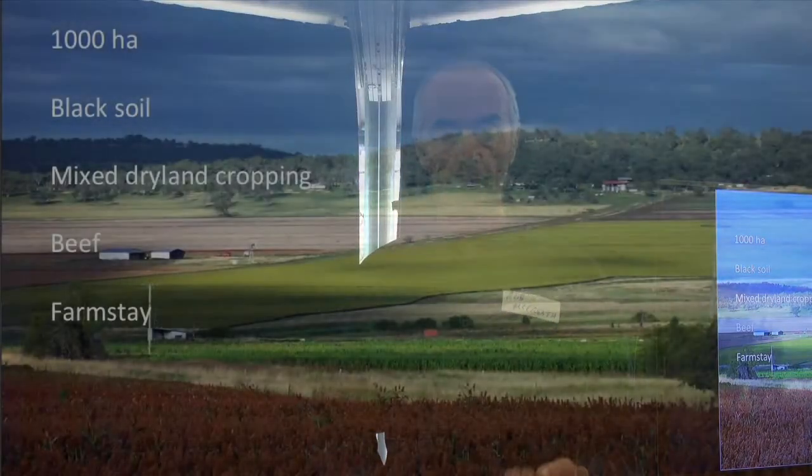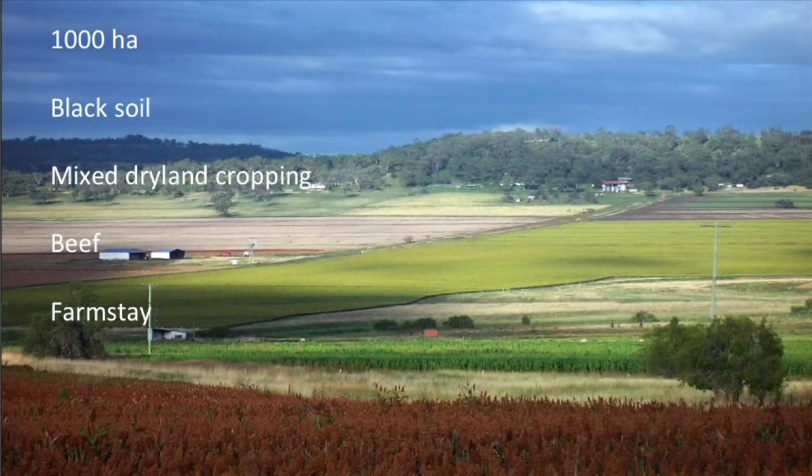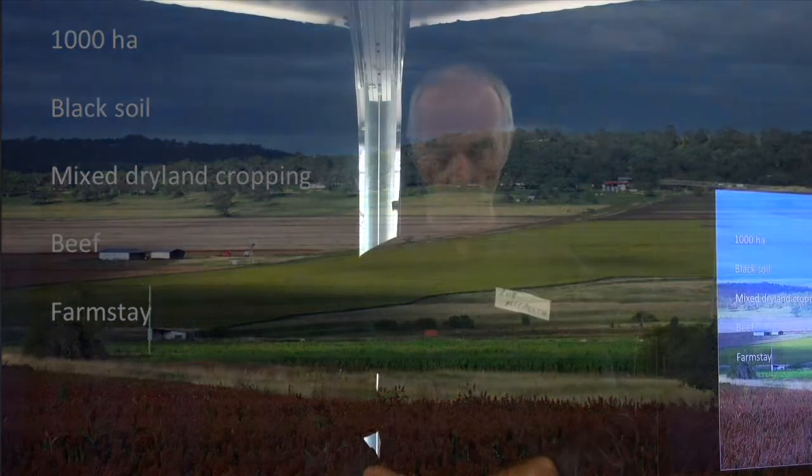So this is our farm at Felton. It's about 1,000 hectares. It's black soil, just the same sort of type that Graham's on. We don't have any irrigation, so we grow a variety of crops just using the rain that we can trap in the soil. We have some beef cattle, and we do a bit of farm stay.